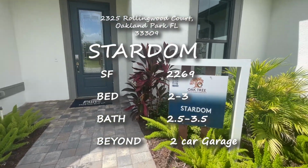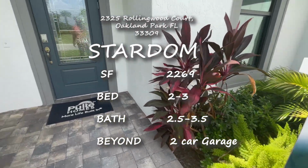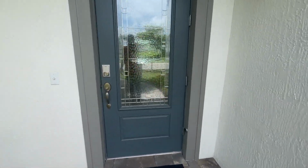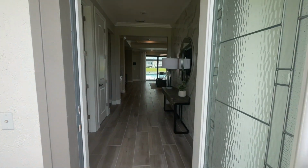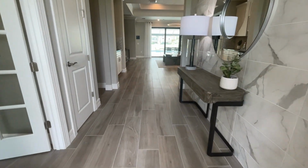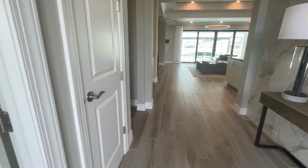Hello guys, welcome to Stardom. This beautiful home, starting from 2 bedrooms, 2 to 3 bedrooms to 2.5 to 3.5 bedrooms, 2269 square feet plus. This is one of a kind layout in the Stardom.